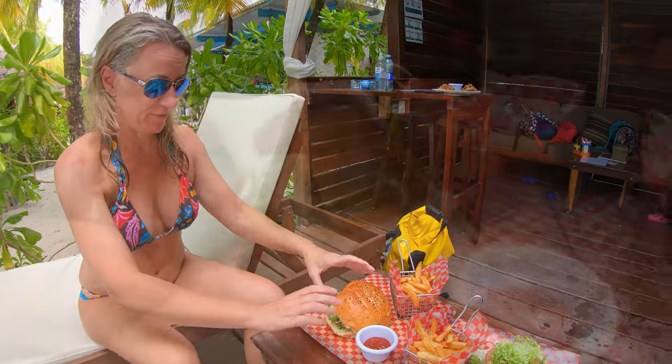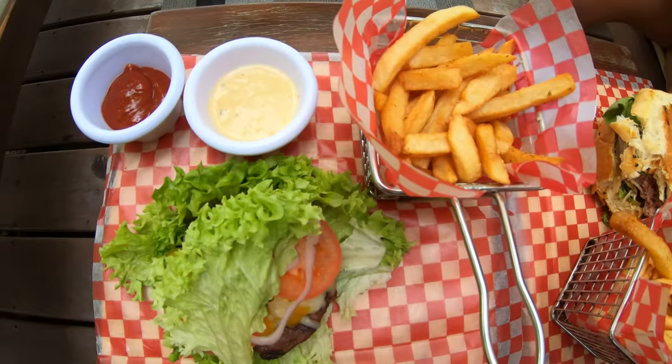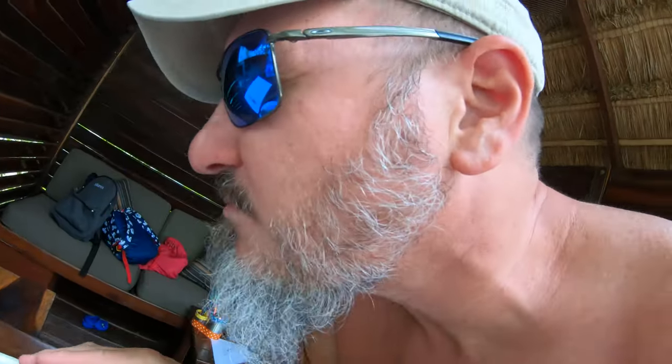They have an impressive menu. Today's special is burgers. Wow. Oh wow, that's really juicy. That's good. I think I need a napkin. The fries are good too. These are tuna tostadas. Oh wow. Fresh tuna, avocado, yummy.